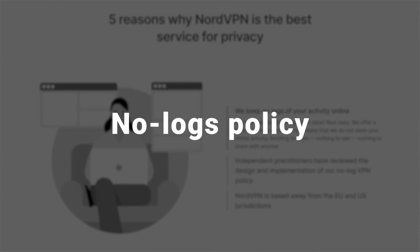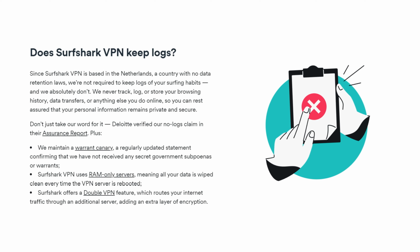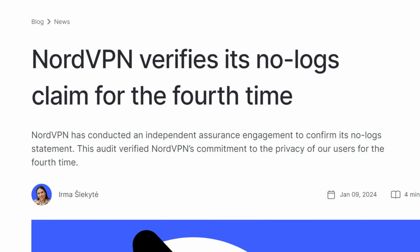While speeding up your internet with a VPN is a top priority, so is choosing a secure provider. So what security can you expect with these apps? Both come with a no logs policy, which guarantees that none of your data is ever stored in their system. They've also been audited by independent testing, so we know their claims are up to par.